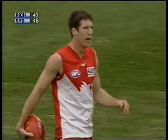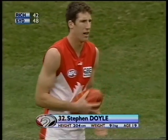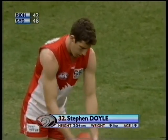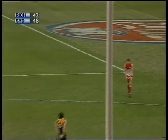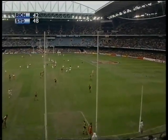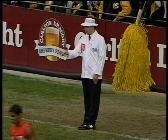It was 1 against 3. Looked like Brendan Gale was going to absolutely swallow it, but he just made the contest and followed up and got the ball out in the clear. Doyle, only been on the ground for about 3 or 4 minutes, can post the Swans' 8th goal. And a very average kick through the air. Didn't get onto that at all.